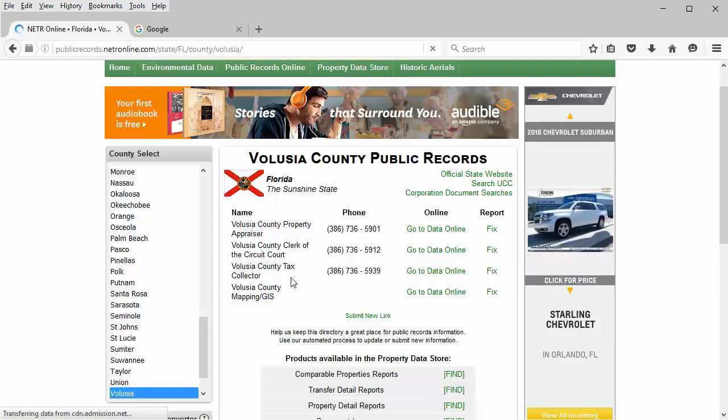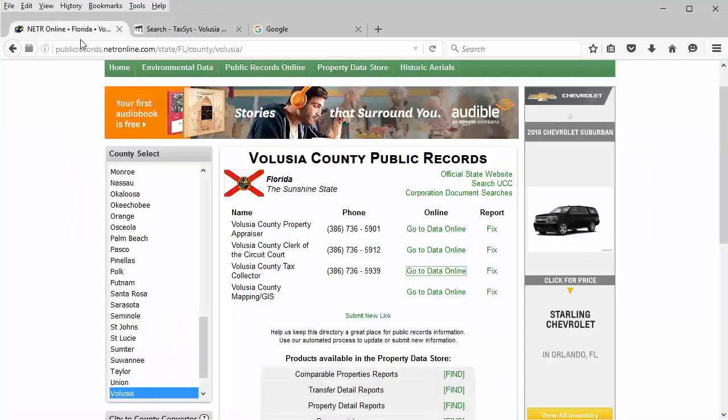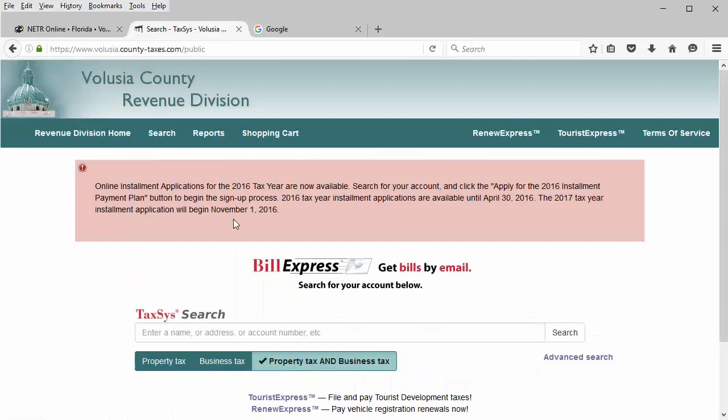All right, so let's go to tax collector, and it says go to data online, and you click right here. The main reason why you want to start this search at the tax collector level is just how much easier it usually is to find the information. By contrast, as you'll see a little bit later, this clerk of the circuit court data doesn't usually allow you to start by address. But since you typically only have an address when you're looking at a vacant house, the tax collector can be great for that. So we're going to switch to property tax, and we're going to type in the address.